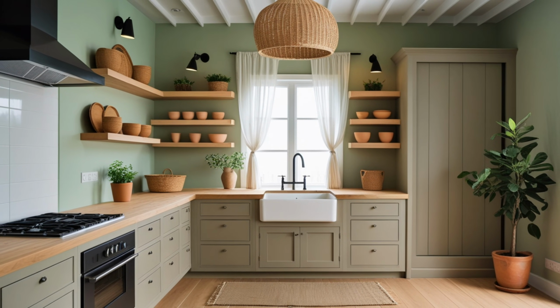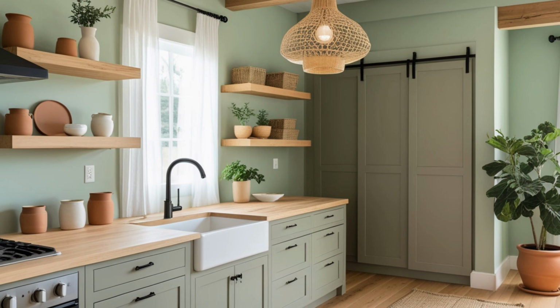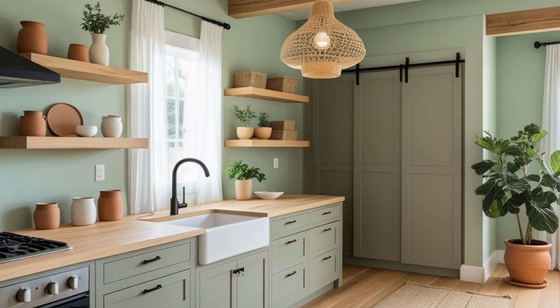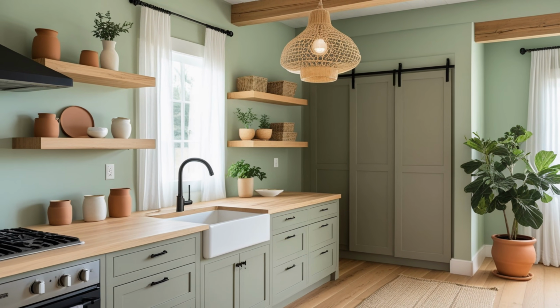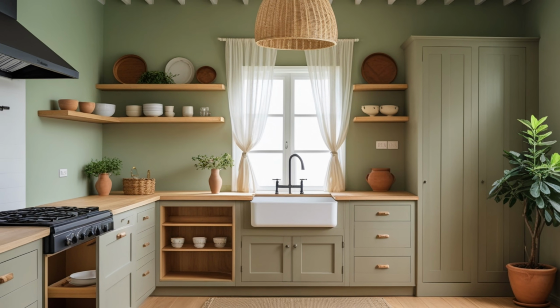A large window with sheer white curtains invites natural light in, while rattan pendant lights add a warm touch in the middle of the room. This design is perfect for those who desire a simple, functional, and tranquil kitchen.